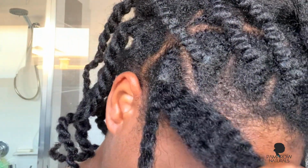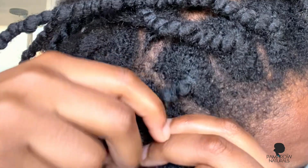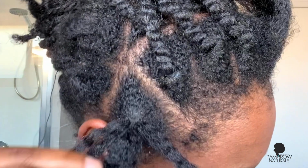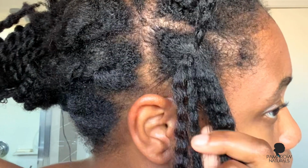The problem comes when we do these things repeatedly. And I know people that still do really tight styles back to back, over and over again. That's what causes the traction alopecia. That's what causes the hair thinning and the balding and all of that damage that is really hard to reverse.